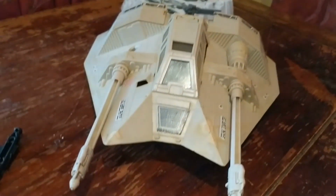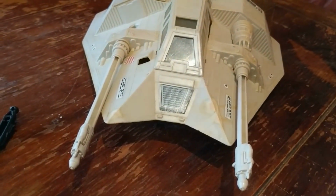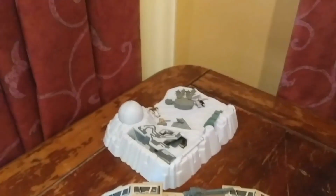Snowspeeder, many bits missing. These were toys they were played with. What can I say? I doubt it works if I put some batteries in it, but I might try that one day. In terrible condition, doesn't matter. And some Micro Machine Star Wars stuff there. And then there is one more bit to show you.